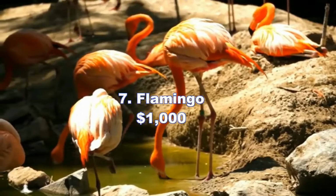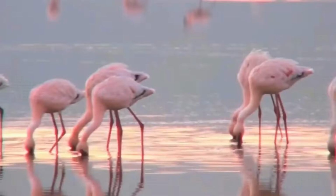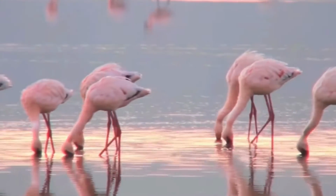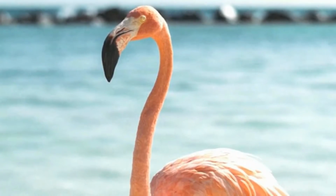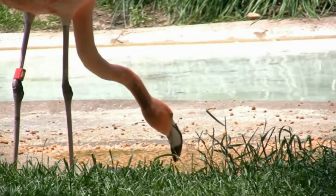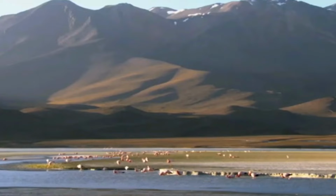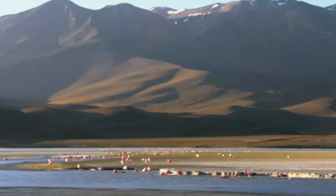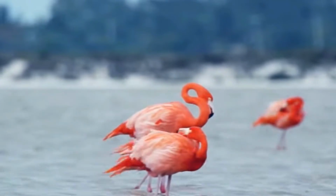Number 7. Flamingo, $1,000. Next on our list is a tropical bird that's better suited for your backyard and might even need a pool. With its exotic pink color, it's no wonder so many people get the plastic version for their lawns. Or perhaps it's just due to price, seeing as the live version of this cool bird would set you back about $1,000. It's alright though, flamingos are way happier in wild flocks.